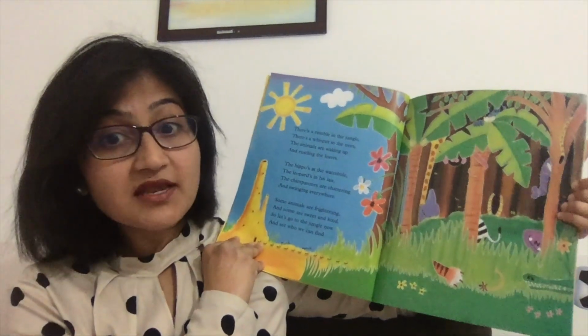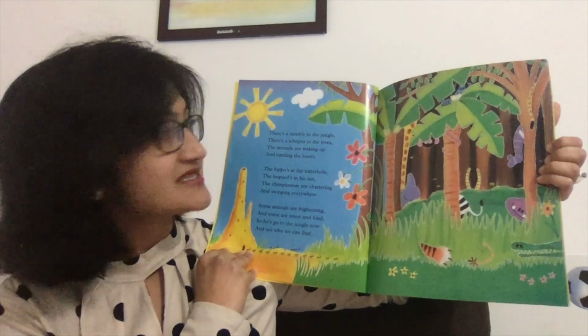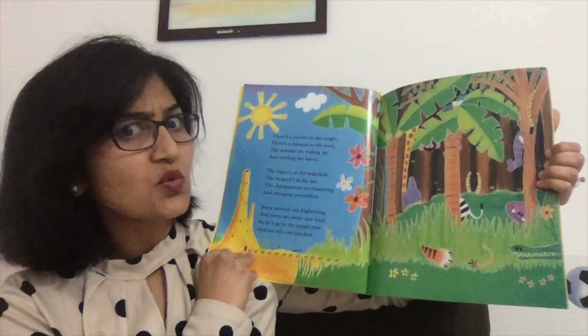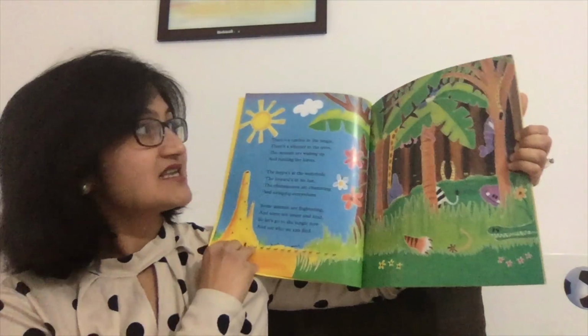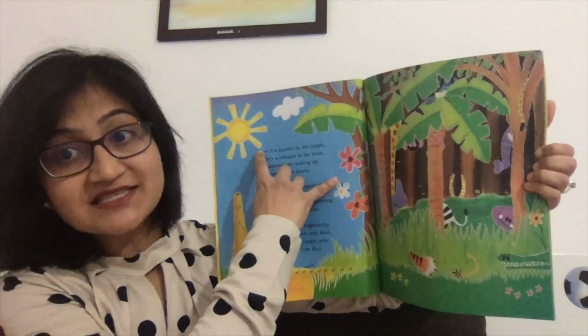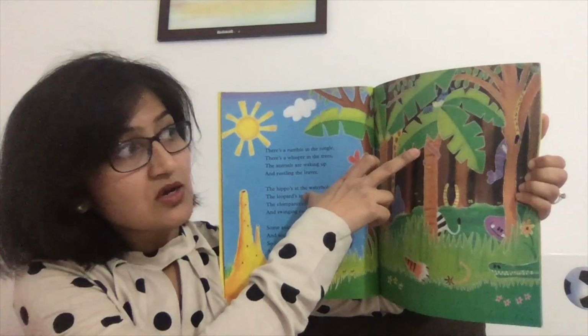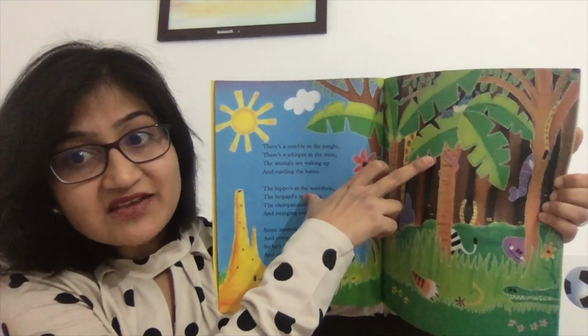There is a rumble in the jungle. There is a whisper in the trees. The animals are waking up and rustling the leaves. So it's morning. You see the sun is out. The animals are waking up. Which animal do you spot in the leaves?